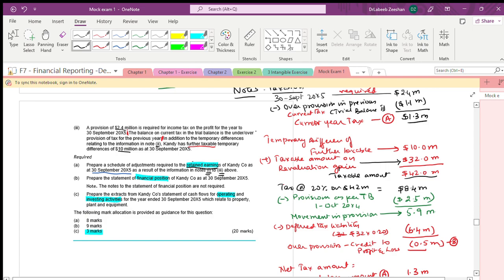We got a revaluation gain of 32 million. Now, 42 million is the amount we have to pay tax on for all the previous activities. On 42 million, we calculate tax of how much? It comes to 8.4 million.